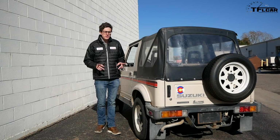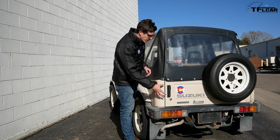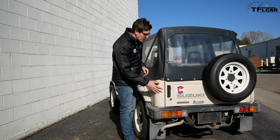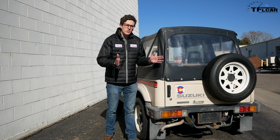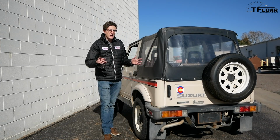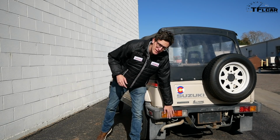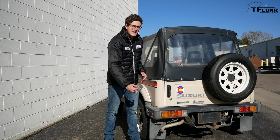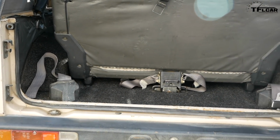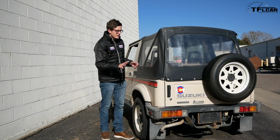There is more clever engineering back here at the rear of the Samurai. You see, Jeeps will typically have their lights mounted right here to the body. Now what that means is the rear gate can only be so wide. It can only swing so wide. Now Suzuki mounted their tail lights and turn signals and brake lights down here on the bumper, which means that the tailgate extends the entire length of the vehicle, which means it's a lot wider and you can put more stuff in the back.